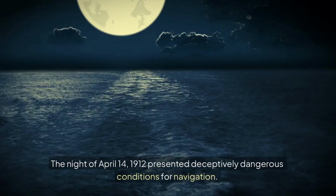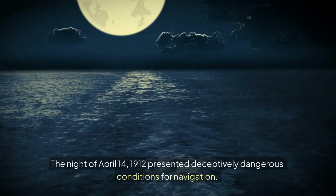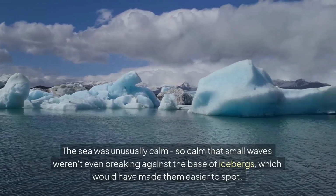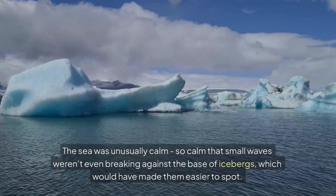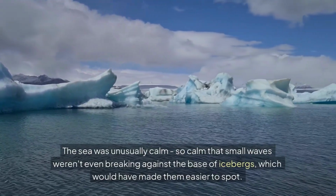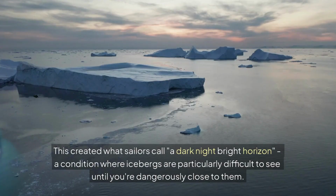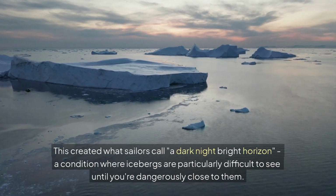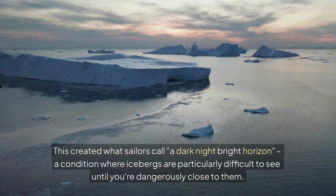The night of April 14th, 1912 presented deceptively dangerous conditions for navigation. The sea was unusually calm, so calm that small waves weren't even breaking against the base of icebergs, which would have made them easier to spot. The sky was clear and filled with stars, but crucially, there was no moon. This created what sailors call a dark night bright horizon, a condition where icebergs are particularly difficult to see until you're dangerously close to them.